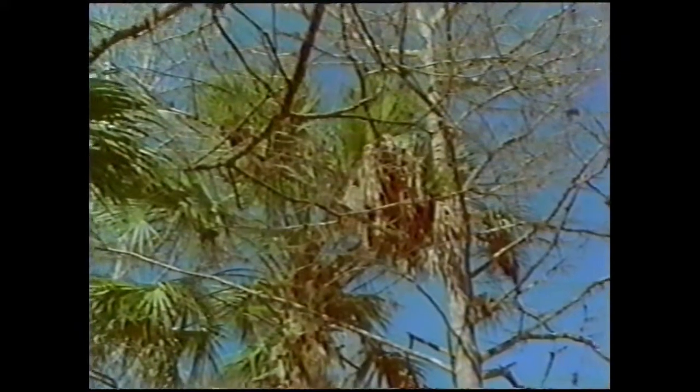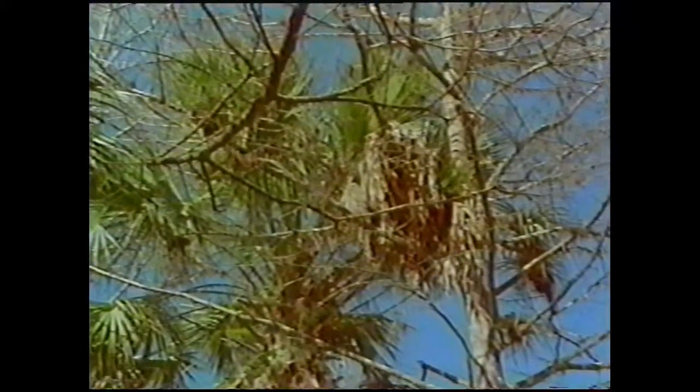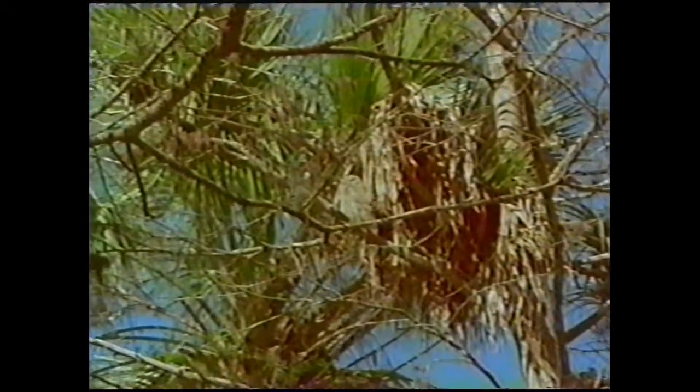Life has adapted to the rise and fall of the water and the seasonal changes of day length and temperature. Often unseen, an enormous diversity of animal life flourishes. A closer look is needed to discover the animals in their habitat. The ability to blend with their surroundings helps many species protect themselves and gather food.